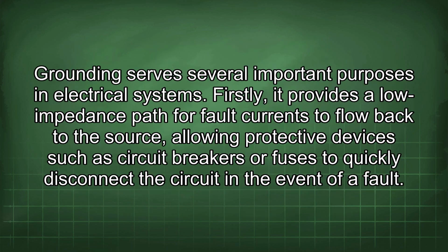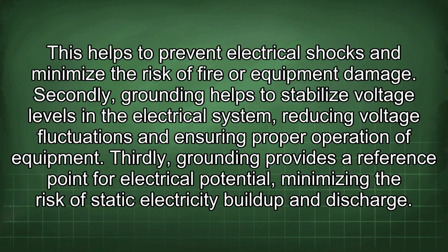Grounding serves several important purposes in electrical systems. Firstly, it provides a low impedance path for fault currents to flow back to the source, allowing protective devices such as circuit breakers or fuses to quickly disconnect the circuit in the event of a fault. This helps to prevent electrical shocks and minimize the risk of fire or equipment damage. Secondly, grounding helps to stabilize voltage levels in the electrical system, reducing voltage fluctuations and ensuring proper operation of equipment. Thirdly, grounding provides a reference point for electrical potential, minimizing the risk of static electricity buildup and discharge.